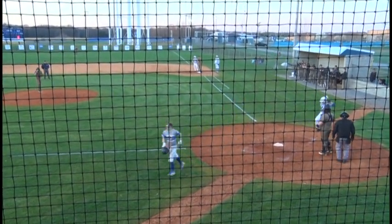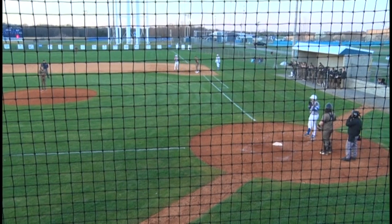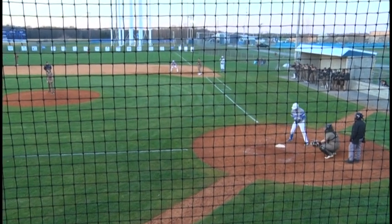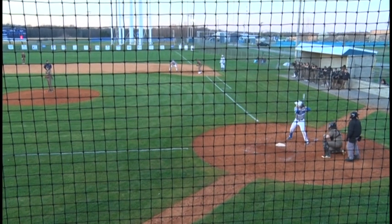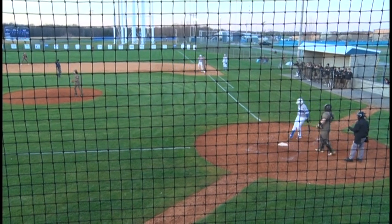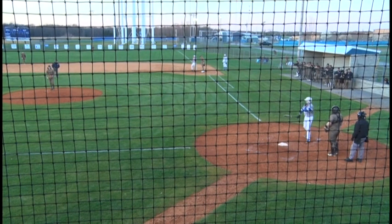It's going to bring up number 34, the first baseman, Hayes Polston, the junior for the Tigers. 1 out, 1 man on base for the Tigers, down 4-2 in the bottom of the fifth. Polston steps in. Latham on the hill for the Owls. And that is strike one, called strike one. Count 0-1 now to Polston.